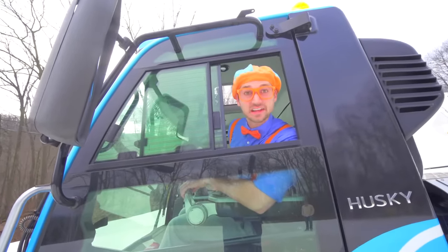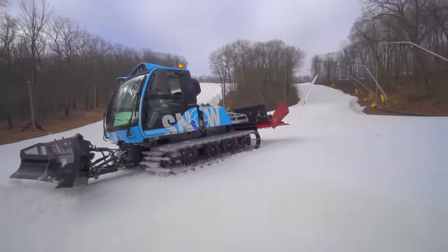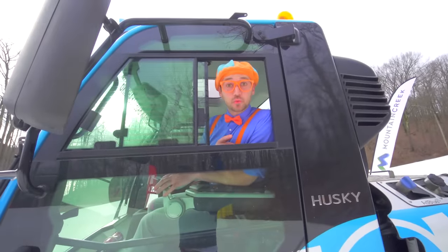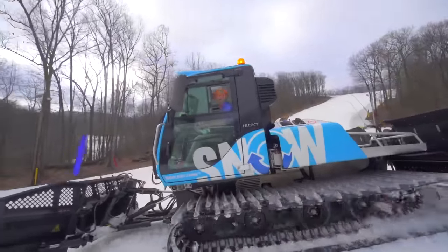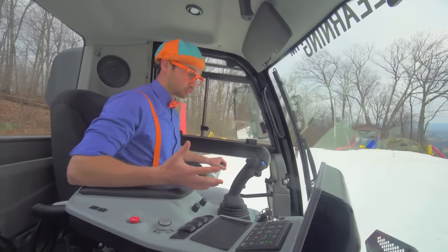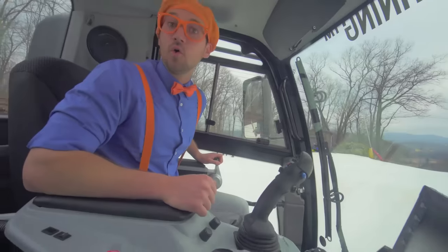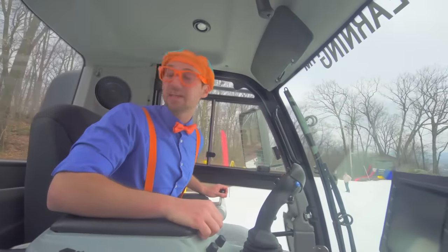Fun to drive. All right, now I'll go backwards. Get ready. Now I'm gonna take the groomer forwards really quick. Now we're driving the groomer, or operating the groomer. Do you hear the beep, beep, beep? That means we're backing up. You need to make sure you look back when you're backing up a vehicle.